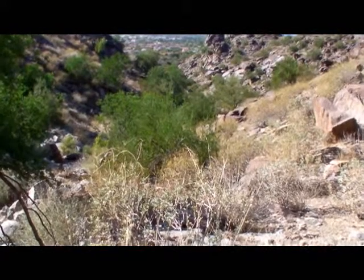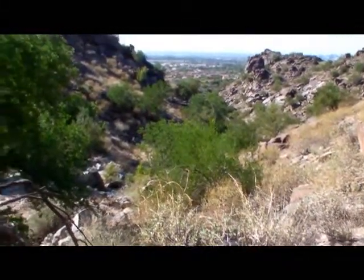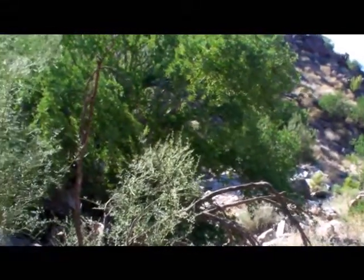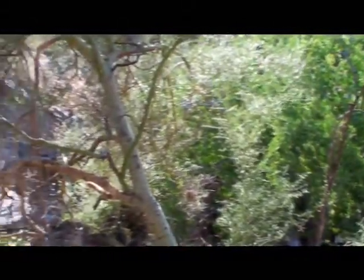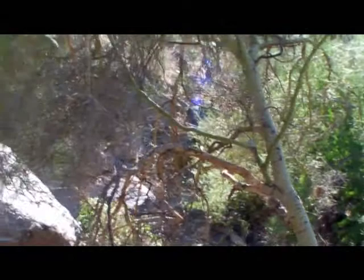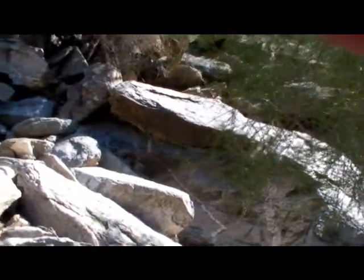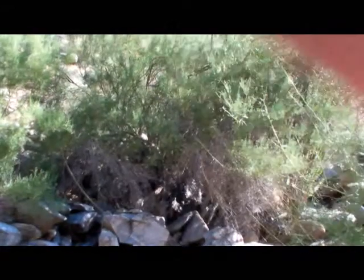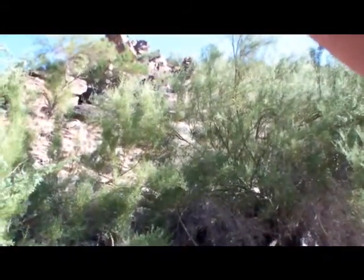Well, not much luck with petroglyphs today, but I've hiked myself into what we here in Arizona commonly call a slot canyon. I'll give you some idea what I'm talking about here. The canyon that I've got myself into now is probably only 20 or 30 feet across. Just go right up this canyon here. I'm going up at a good angle here, right up to the top.